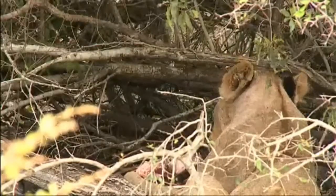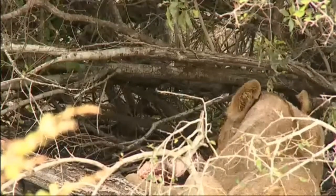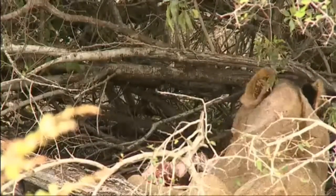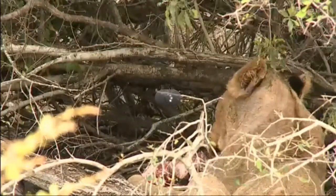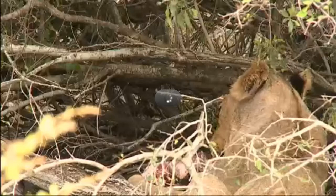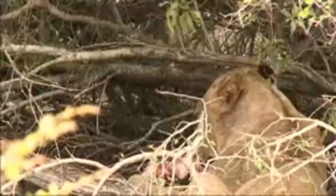Would have had a chance to be able to use the horns, but in some cases, yes, in fact in many cases, kudu will try and back themselves off into a bush or something, and most definitely try and defend themselves.